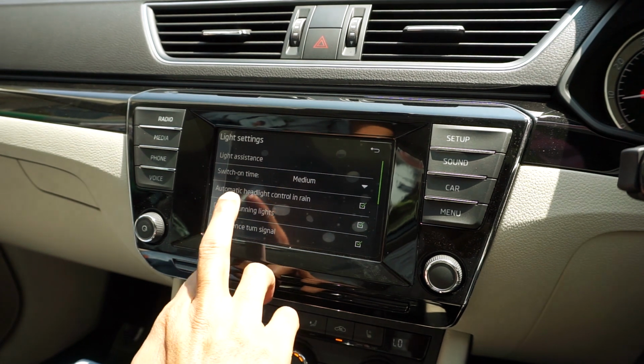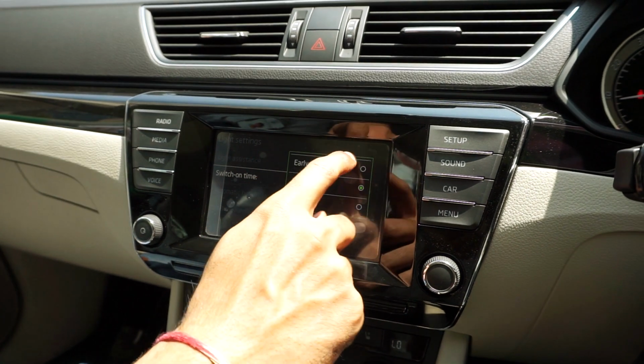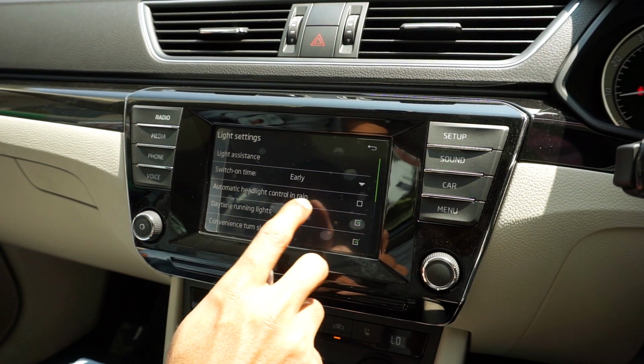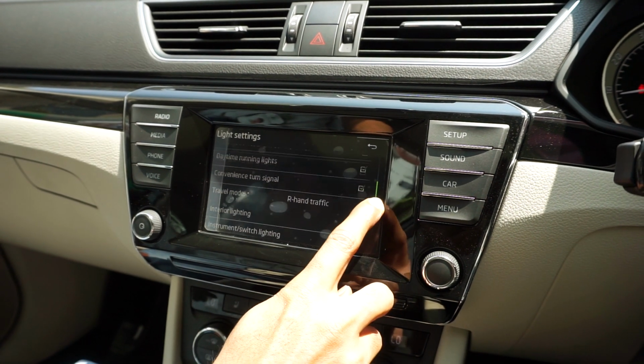Lights, switch on time. How exactly you want, once it's done, it should be immediate or earlier, medium or normally, whatever. And automatic rain control in the automatic headlamp control in the rain. If you want that to be on, otherwise, if you want that to be off, you can put it off.